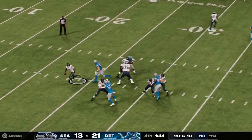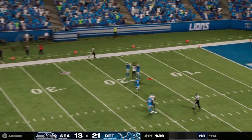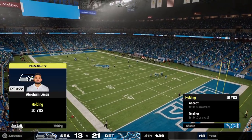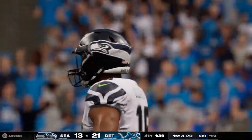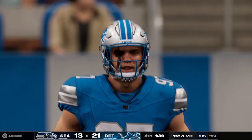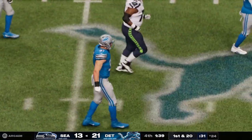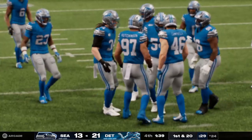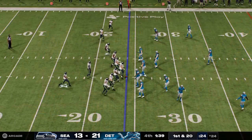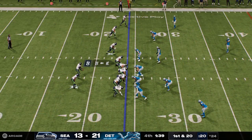Here's Gino. He's going to look deep here, looking for Rocket. And he's got it. And they take him down. Big pickup through the air. But there is a flag on the field. Will this stand? The road gets a little tougher now. It's 1st and 20.